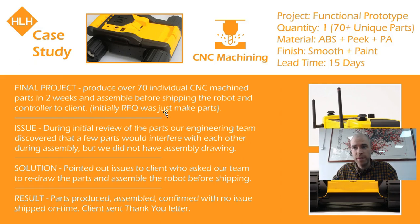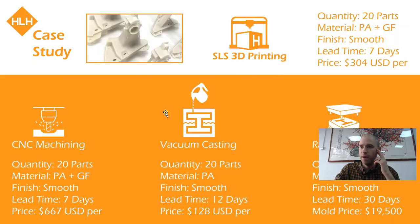So these things needed to look the business, but unfortunately the CAD that they had was far from ready, and there was quite a lot of interference between the parts and things, and they wouldn't fit together. But we were able to help them update their CAD and to make sure all the parts fit together and worked. So again, we're not just a manufacturer. We're also able to offer design and engineering support and help if and when needed.